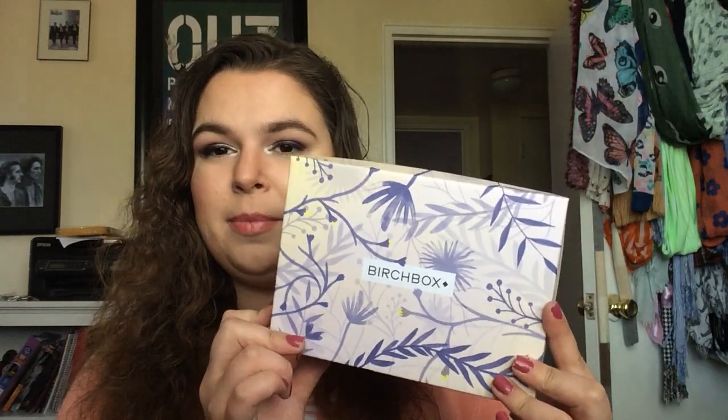So here is the box itself. These are great for gifts, and this one's really pretty. It's kind of like floral. I like it. And the theme for this month is finally spring. So it's just talking about different spring things, and the items in the box are supposed to help you prepare for spring, I guess. So I got 5 items this month, which is typical. You usually get about 5 items, and let's talk about them.